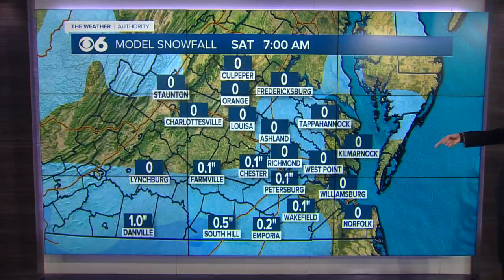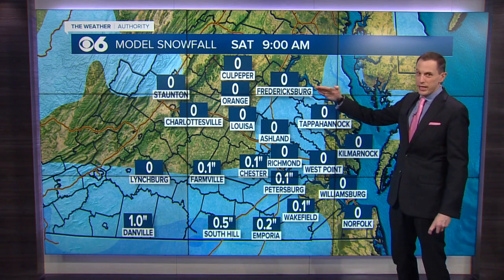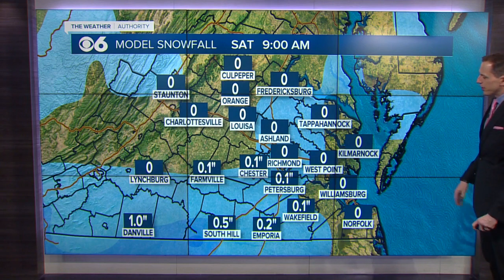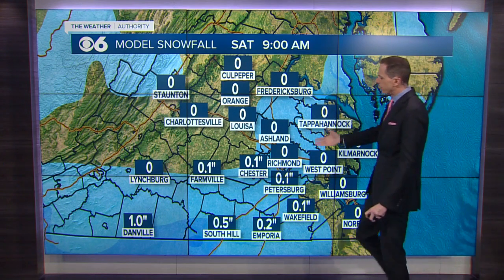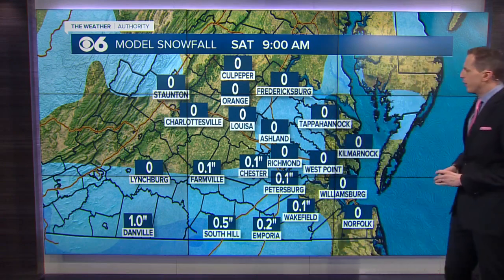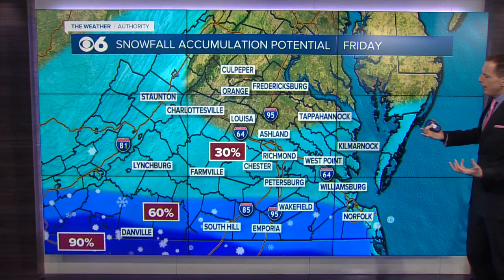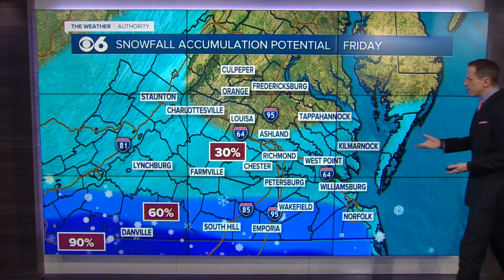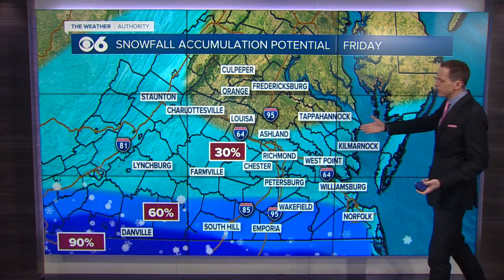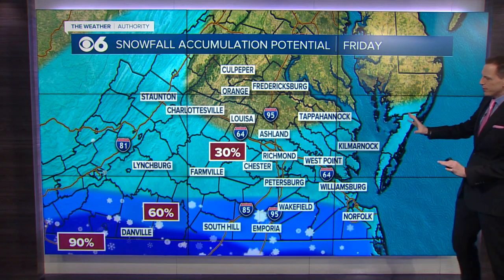Now, this is just one computer model showing you the potential for snowfall. Keep in mind, a lot of this time, temperatures are going to be at least a little bit above freezing, so not all of this is actually 100% accumulation guaranteed. But this one computer model shows you some higher chances of accumulation as you get a little bit west of Southside. Now, that storm backs up a little bit. Let's go into a more progressive scenario, if you will. There's about a 30% chance in the Northern Neck and Middle Peninsula, back into the metro, we could see a minor accumulation, maybe a coating to less than an inch. But again, that's if the storm stays close, which it doesn't look like it's going to do.